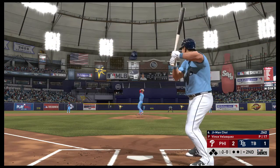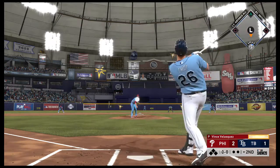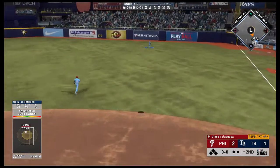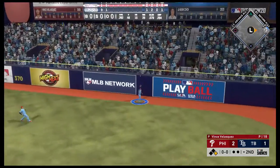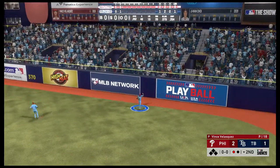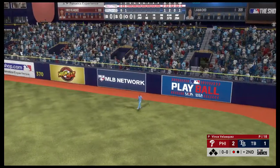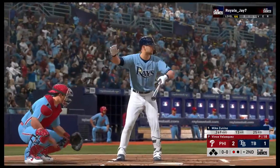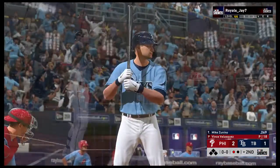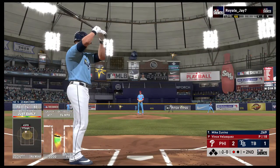Ji-Man Choi the next to hit, the first baseman. Swung on, and this one's driven in the air as well to deep right field. And he's going to have room to put this one away, and that's the first out. So the bases are empty with 1 man gone, and that'll bring up the catcher, Mike Zunino.